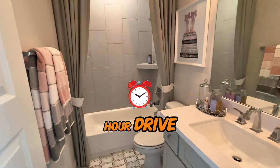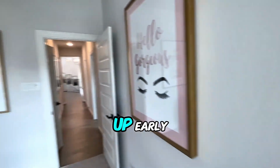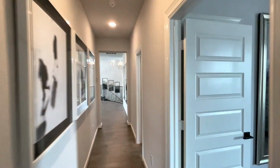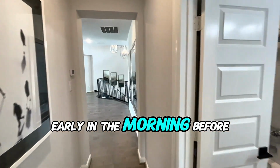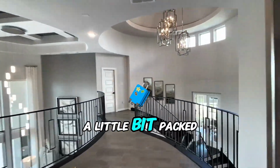And it's about a 3-hour drive. And then tomorrow we're going to Dallas, which is a 5-hour drive. But I had to get up early because a lot of people go to this model home and it's always packed. So thankfully, glory to God that we made it here on time, early in the morning before people showed up, because it can get a little bit packed.